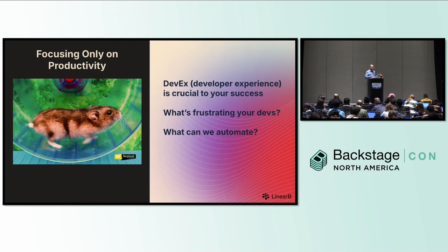Focusing on just productivity, that's another thing to avoid. Maybe your managers or your leaders want just more juice out of the team, but you always have to balance between productivity and experience. So measure both, and they're related. Obviously, better productivity goes with better experience, but remember to always mix your productivity metrics and your experience metrics.